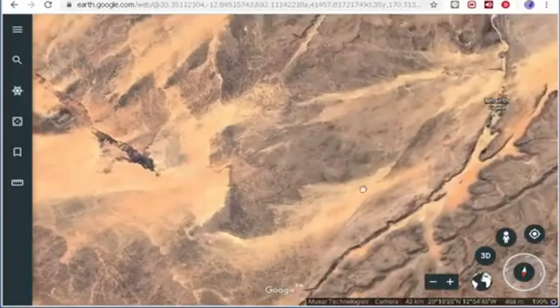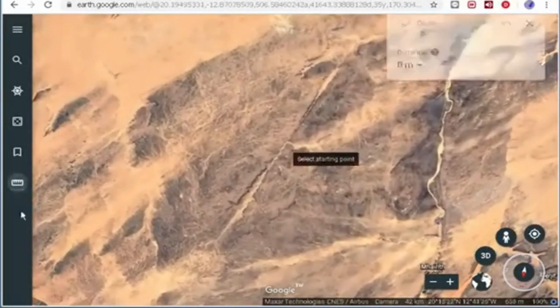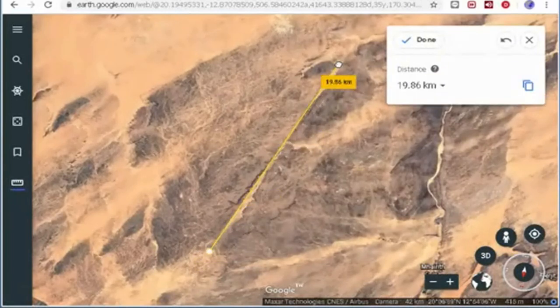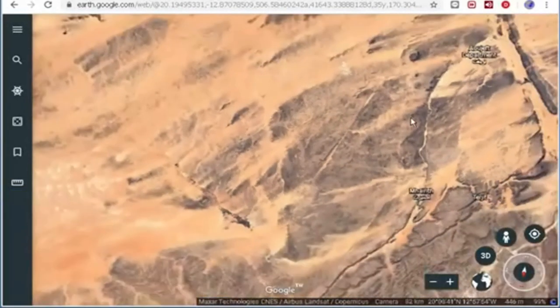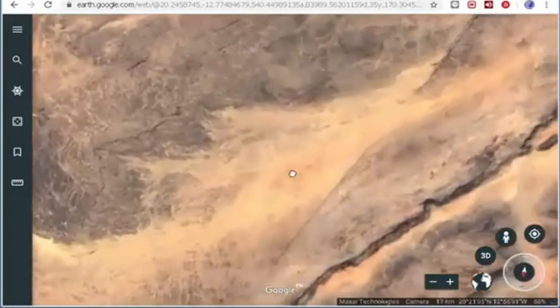Now the first one is right there. We can measure it. How long is that? It's at least 20 kilometers long. That's not the only one though. And you see a couple of others around here. Is that the other one right there? The other one is here.